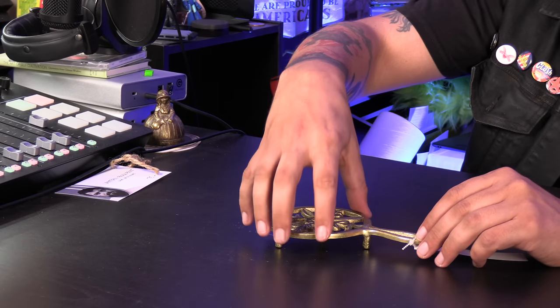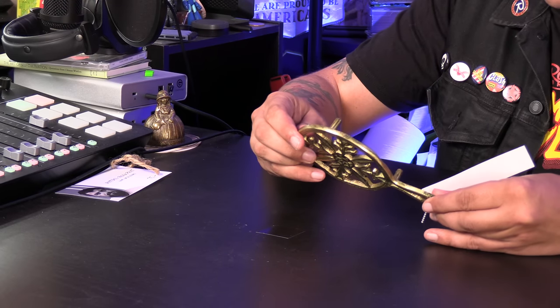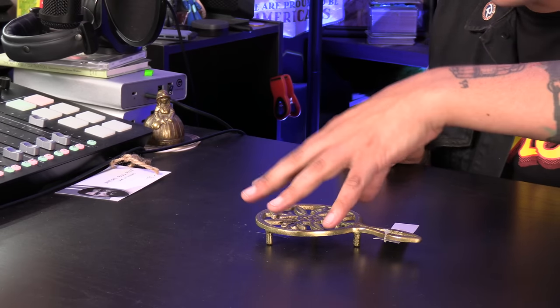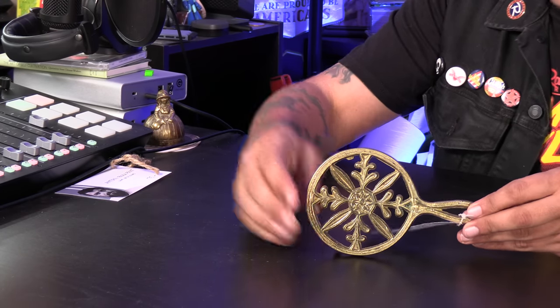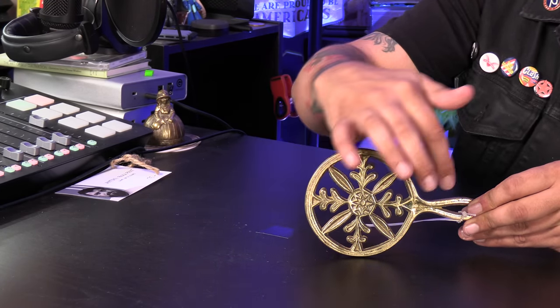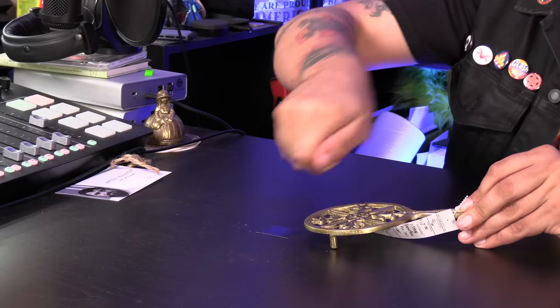Then we found this, which is like a little, you could put a pot on there. There's older ones shaped like irons, right? These are metal. I don't know if this is brass, must be brass or something like that. And you can put a hot pot on it on your counter so it doesn't ruin your counter. Or you can put an iron on it. That was what the old ones were for. They're shaped like an iron, and you would put an iron, for ironing your clothes, down on there so you wouldn't burn your bed or wherever you're doing your ironing.